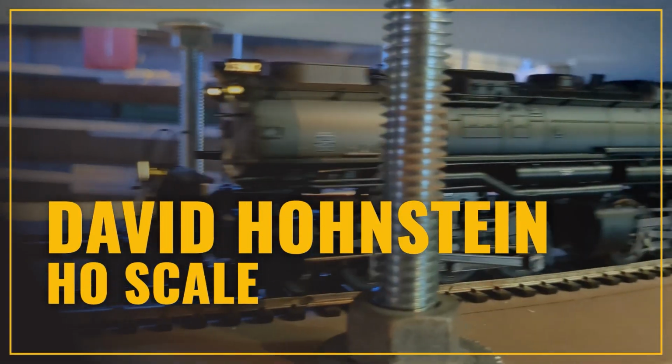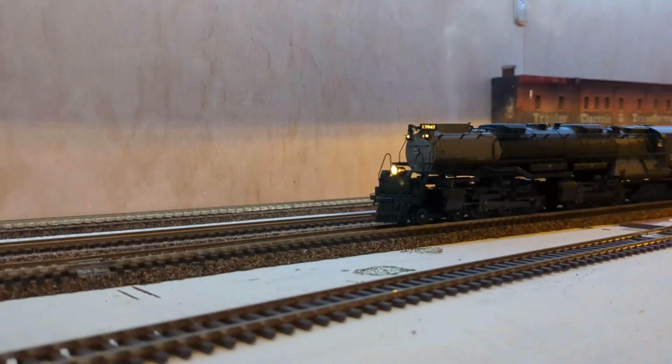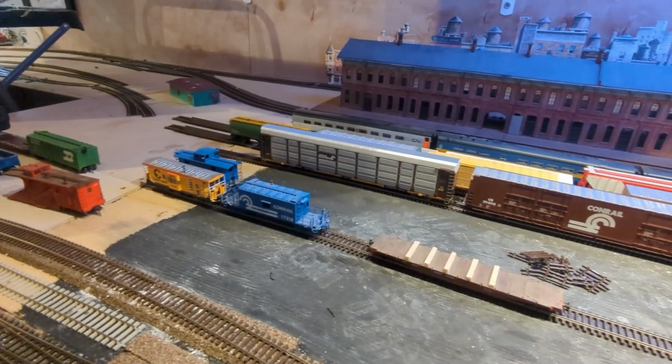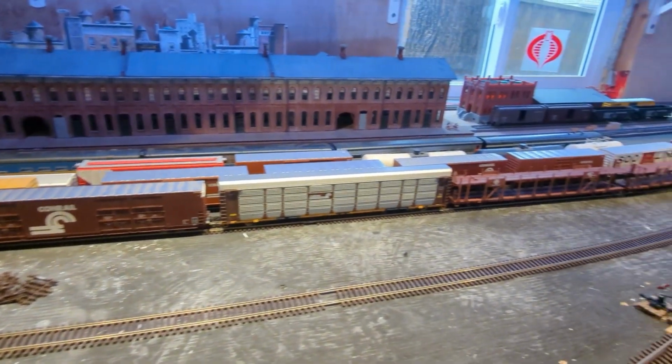We then visited David Honstein's HO scale railroad, modeled after the Conrail division of St. Thomas from 1980 to 1990. The track plan was inspired by the Canadian Southern Lines, and the layout has 3 levels, serviced by a 9-level helix.